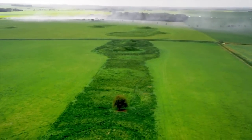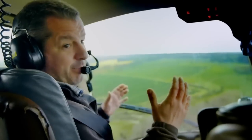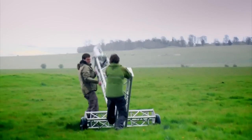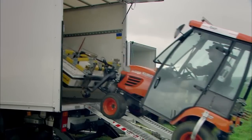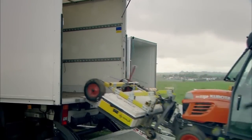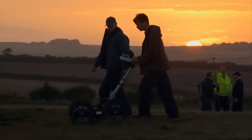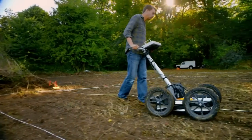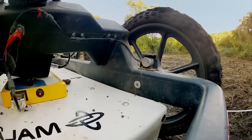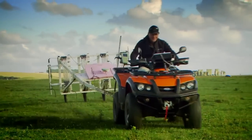To understand Stonehenge, we have to look at the entire landscape, both spatially but also through time. The most ambitious of these new studies is the Stonehenge Hidden Landscapes Project. Led by experts from Birmingham University and the Ludwig Boltzmann Institute in Austria.